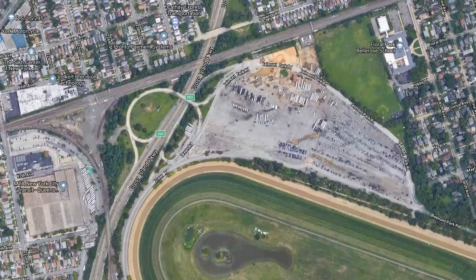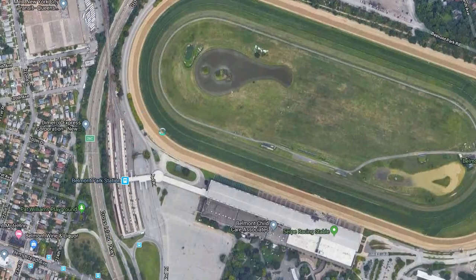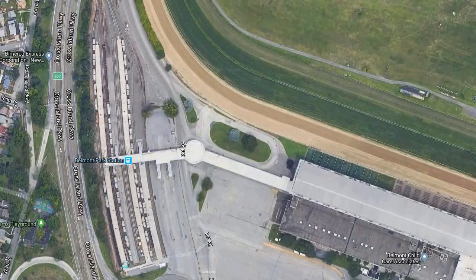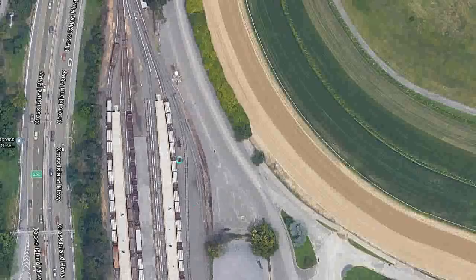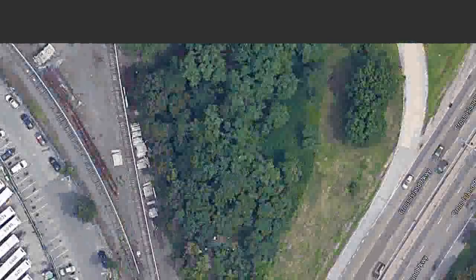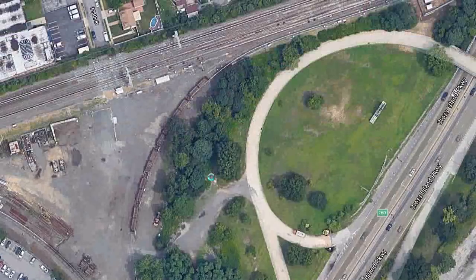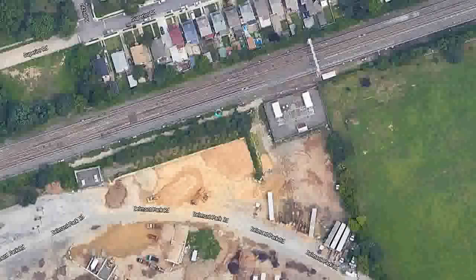This whole layout here with Belmont Park is absolutely ridiculous. This Belmont Park station, which they rebuilt, was a huge waste of money because they put in a new station here. You can see it right here on the satellite view. But what they haven't replaced are the tracks, still very old tracks here, and the substation, which is a big problem. Where is it? Let me try to find it. This is it right here, this substation.